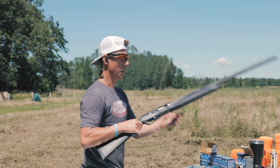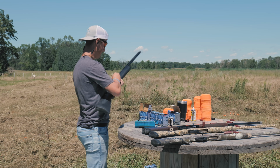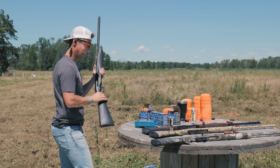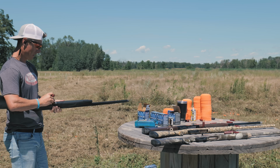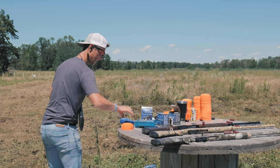The Ethos Cordoba Best, probably the most similar to the Super Black Eagle 3. Swing's very natural, look at that. Ooh, I like that. I like that a lot. Has the carbon fiber rib on it that's interchangeable. I'm curious here, I gotta see, just real quick, what kind of splits I can get on this gun.